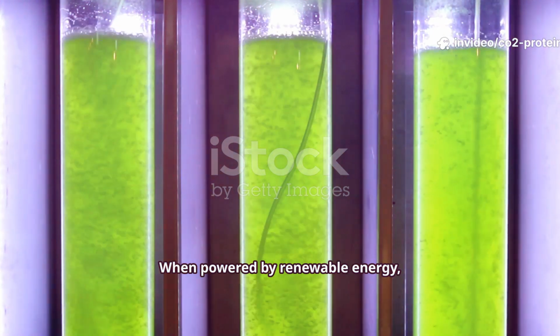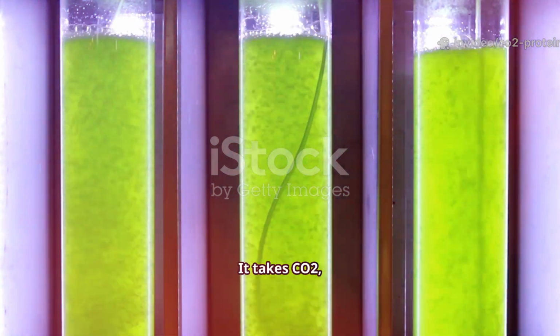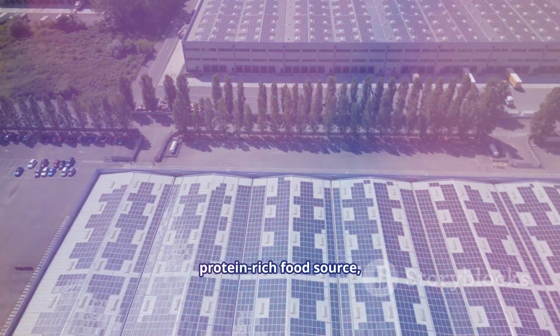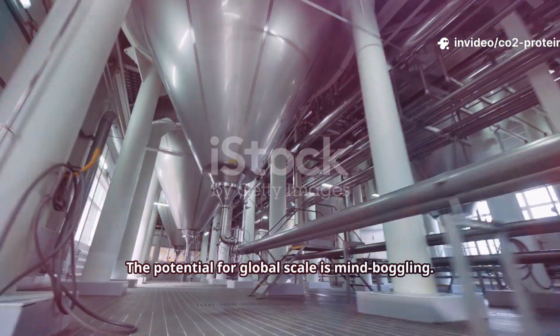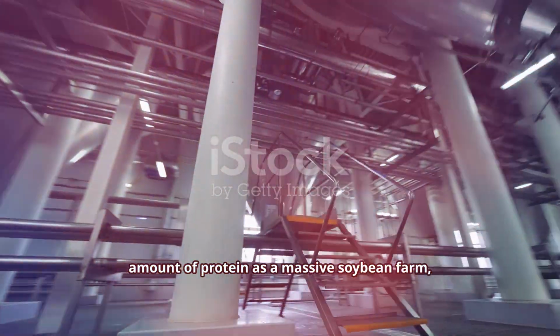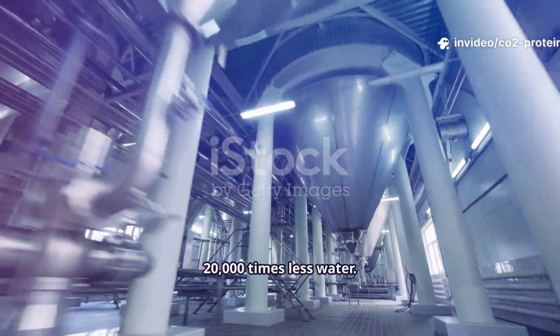When powered by renewable energy, the process becomes profoundly carbon negative. It takes CO2, a harmful greenhouse gas, and locks it away into a dense, protein-rich food source, releasing only clean oxygen as a byproduct. The potential for global scale is mind-boggling. These facilities could produce the same amount of protein as a massive soybean farm, but using 10,000 times less land and 20,000 times less water.